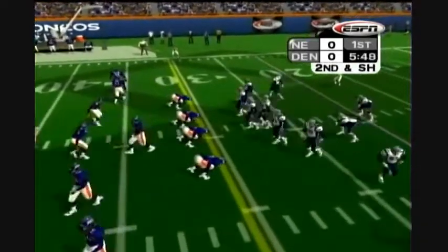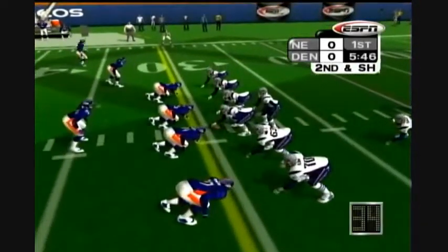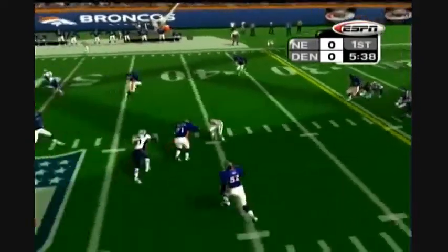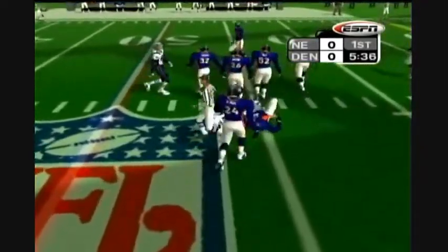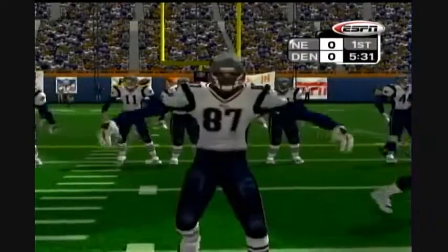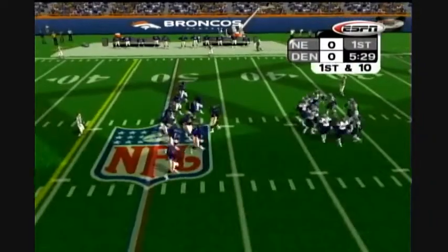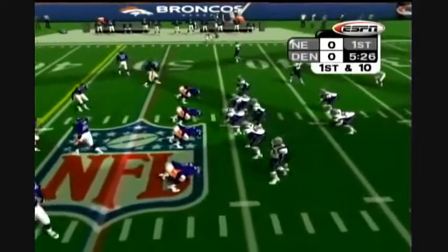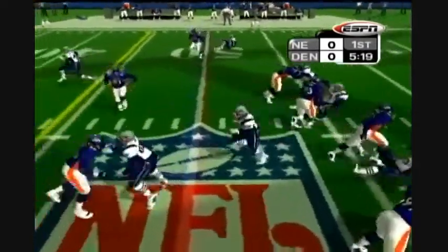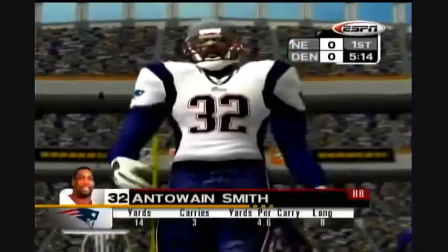Second and 1. The Patriots put a man in the slot. Set. Cut. Quarterback drops back. Caught. Looks like this defense will be taking the bend but don't break philosophy on this drive. First and 10 at the 45-yard line. Set. Cut. Here's the handoff. Tackled at the 48-yard line. He's now made six tackles in this game.